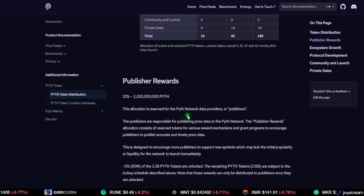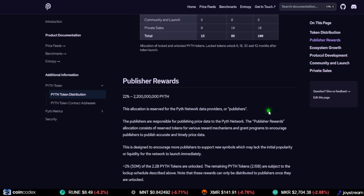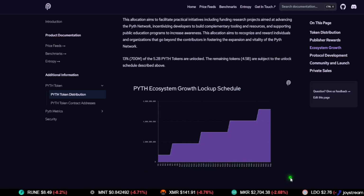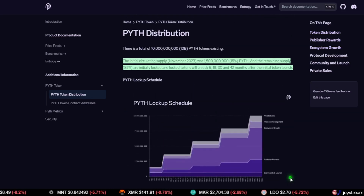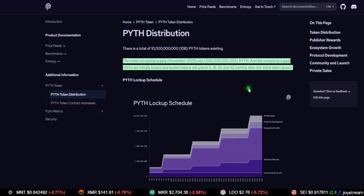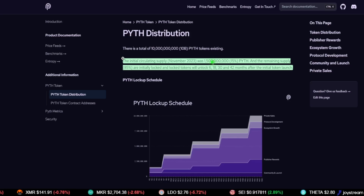Publisher rewards, you can see you get a bit more detail on the vesting and unlock periods for the publisher rewards, and so on. A lot more details, but ultimately it's going to take some time to see the fully diluted market cap get there. The full dilution of all the tokens takes a significant amount of time, 42 months at minimum. Okay, so this is what we're looking at. Total supply is 10 billion. We'll talk about the metrics in a little while.